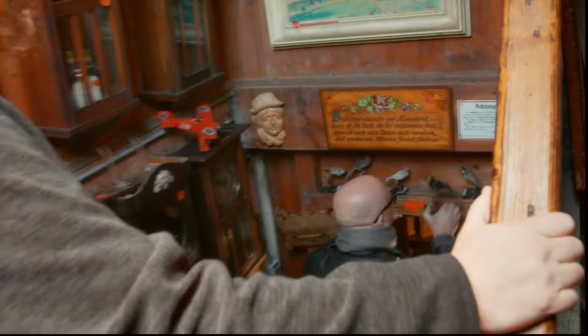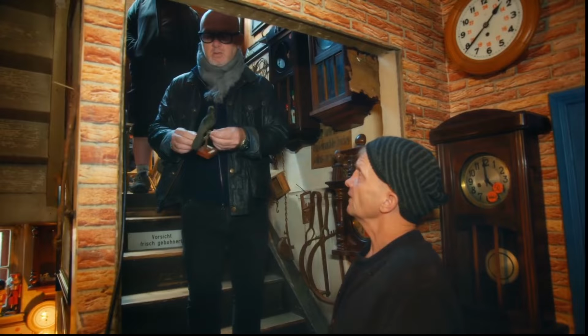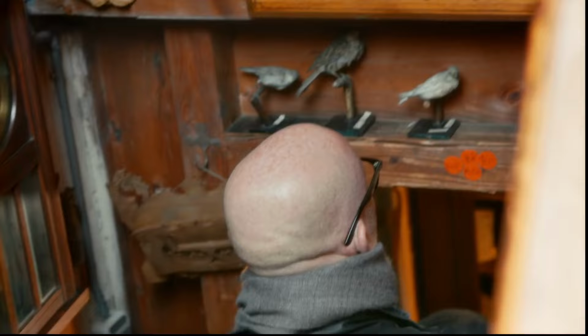Ralph, what about these? What are these? Birds from an old school, from biology. It's flight from 1930. I like them, they're really battered. How much are they? 10 for one, please.